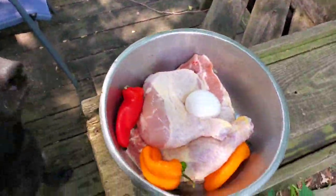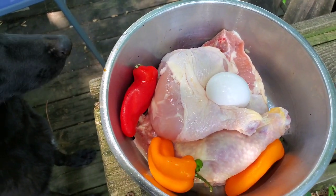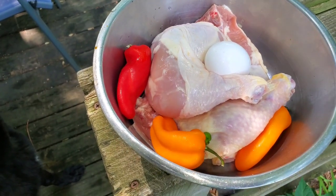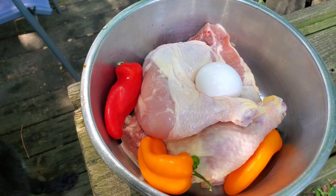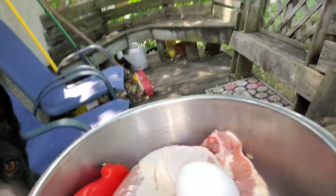This is one meal she's going to have today. Underneath the three chicken leg quarters, we've got some beef liver. Again, on top of that are three chicken leg quarters, three sweet peppers, and an egg. I'll let you see your feast.